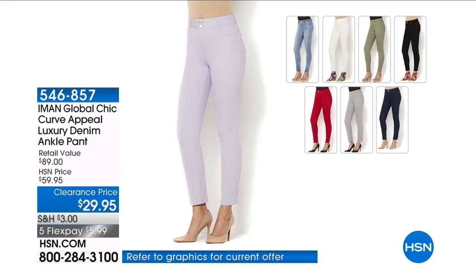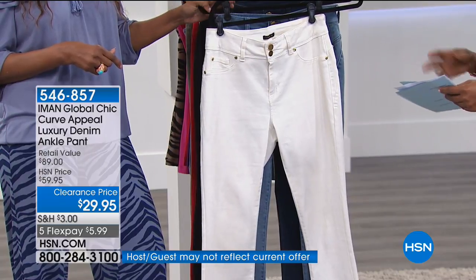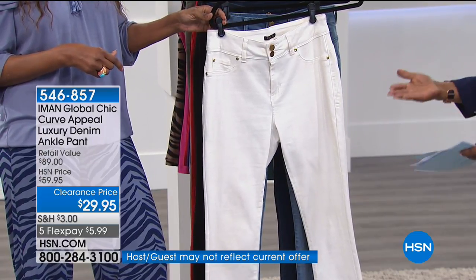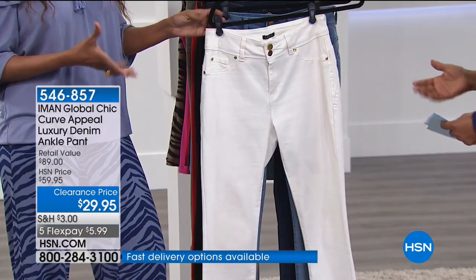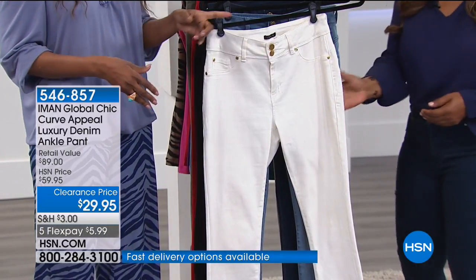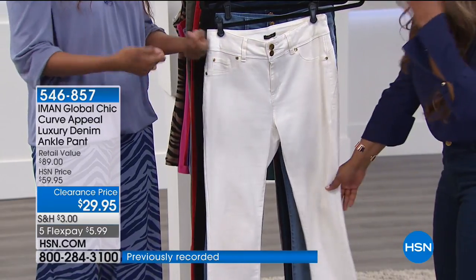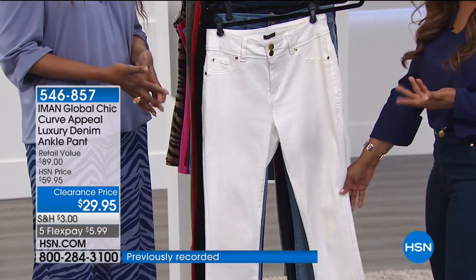You are known for your pants. You've got the perfect fit pant. This is the Curve Appeal luxury denim ankle pant. And we say ankle, it's actually convertible. Because you don't have to wear it cuffed. Is that how you're wearing it? I'm wearing it straight. But you can cuff it if you wanted to, which I love.